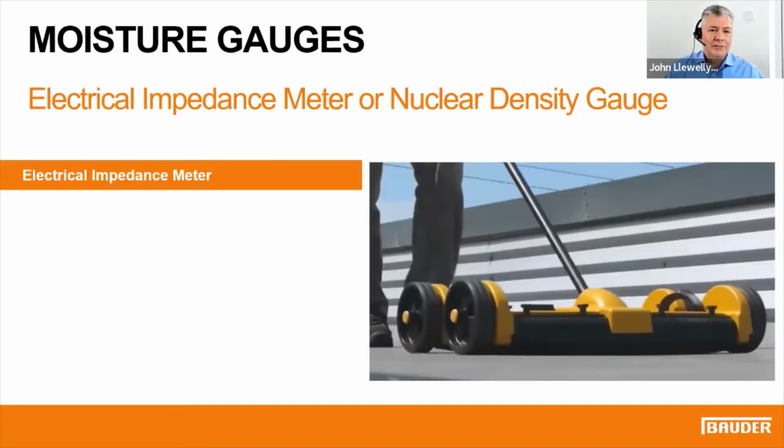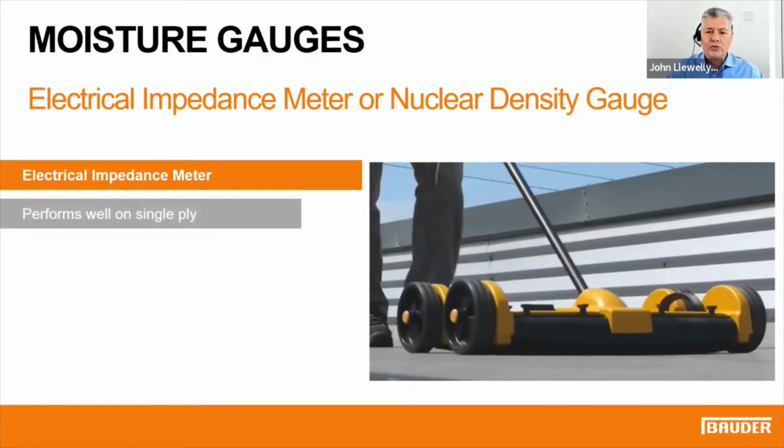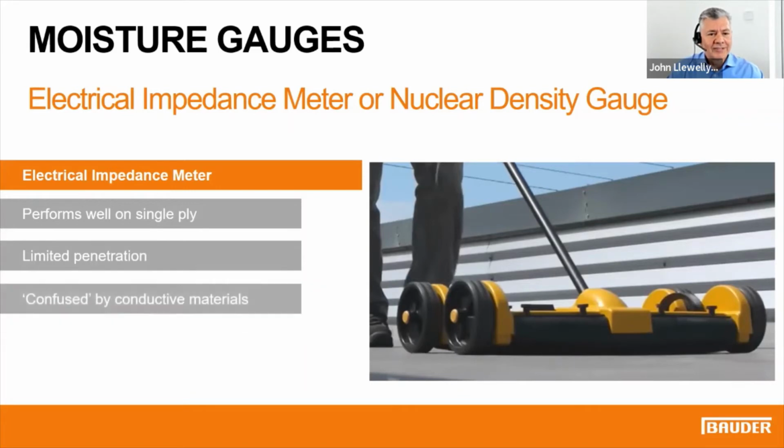Looking at the electrical impedance meter first, this device works really well on single ply or single layered bitumen membranes. It has a limited penetration on dense buildups, for example, mastic asphalt or multiple layers of bitumen roofing. And it can be confused by conductive materials. So for example, we're seeing more and more metal foil facing used on insulation products or within membranes for air and vapor control layers, damp surfaces, and even some waterproofing systems. For example, polyurea is highly conductive, and that confuses this type of gauge.